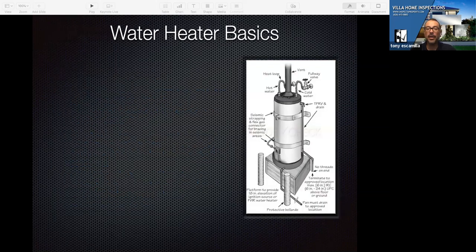Water heaters. I have a lot of information about water heaters because this is probably the thing that I write down the most during home inspections. Plumbing is the number one issue with home inspections, and water heaters are very, very high on that list.